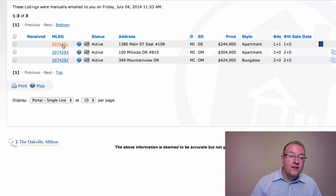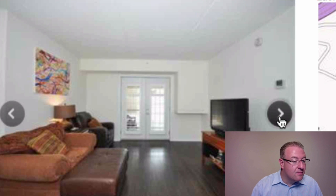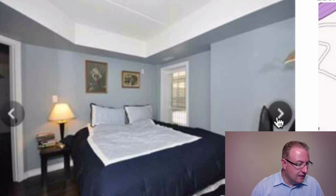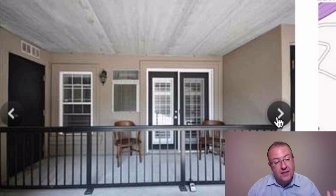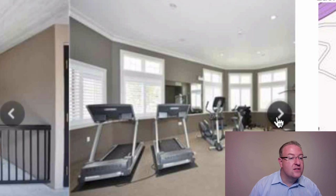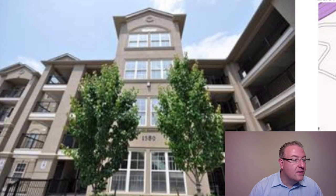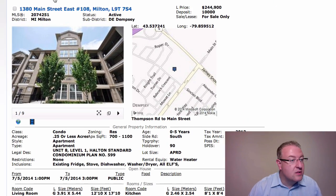Three more on the Oakville Milton list, and the first one up is this one here on Main Street, 244.9. It's a Cabot model, which is I think like 767 square feet. It looks a little plain inside, but it has the one bedroom plus the den. The thing most people don't know about this one until they actually get into the building and look around a little bit is that you're walking through open hallways, and then you have direct access to your unit, usually through a little vestibule that you walk into. So the new building, the new courtyards, is actually going to have everything enclosed, which I'm kind of looking forward to.